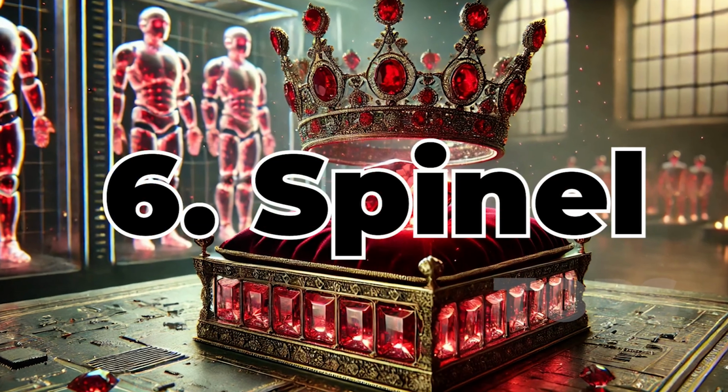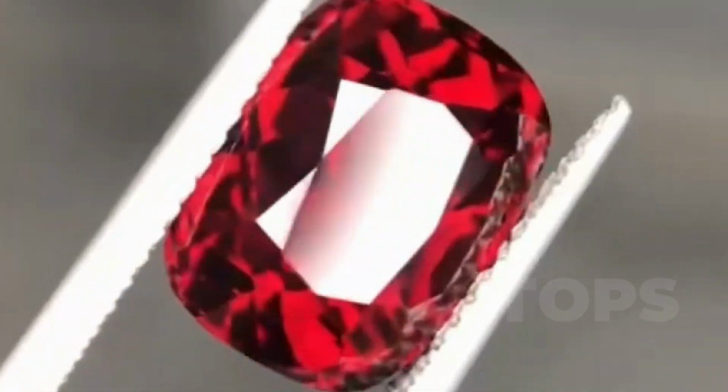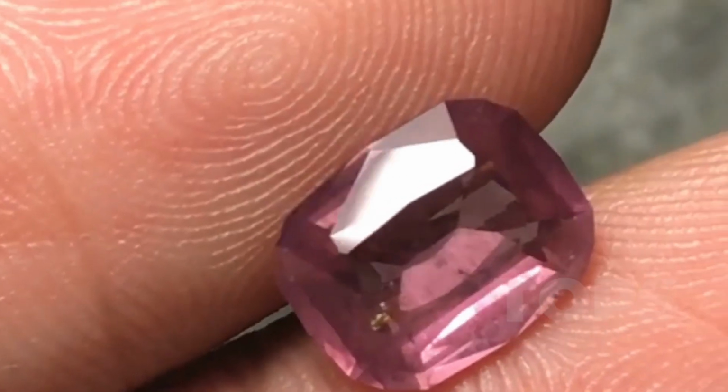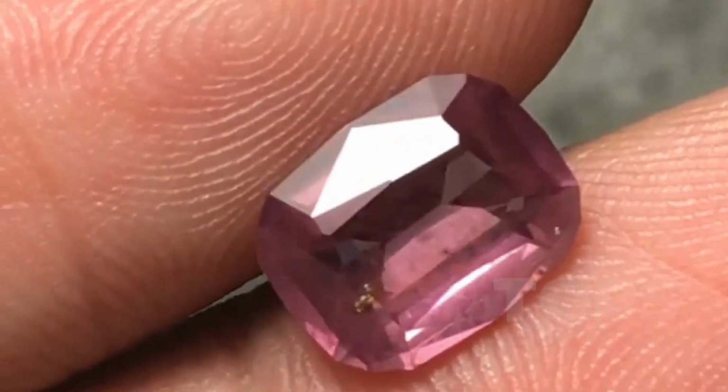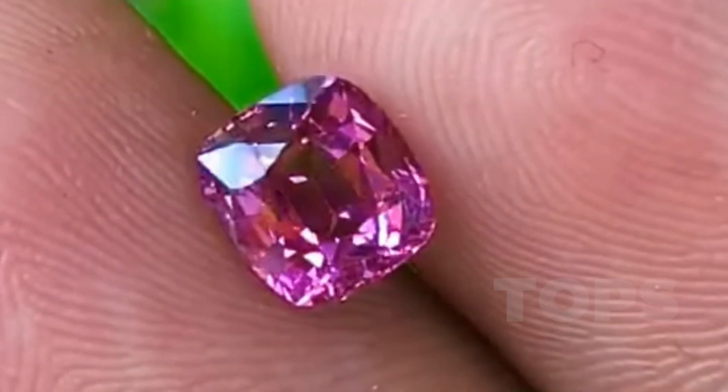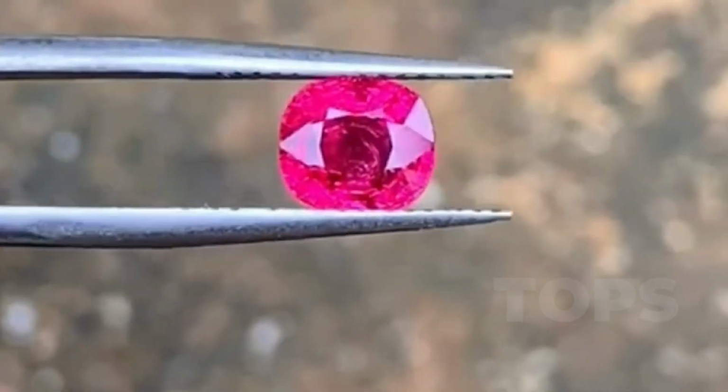Ranked 6th, Spinel, from crown jewels to transparent armor. Spinel has quietly transformed from a historical understudy to a modern material star. Once mistaken for ruby and adorning royal crowns for centuries, Spinel has proven to be more than just visually captivating.